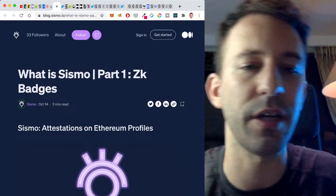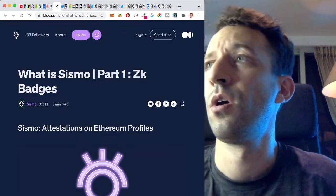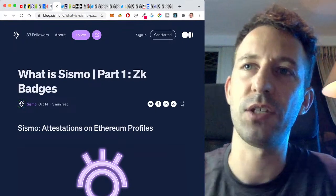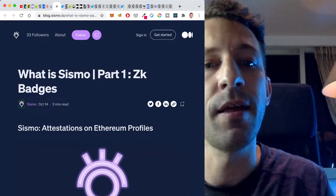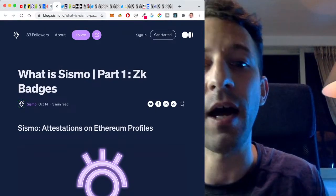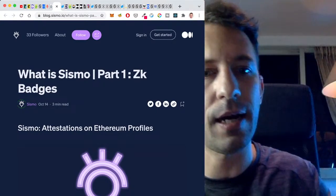Then another use case would be for aggregating a DeFi score. So, for example, you could have a system where we aggregate a score based on your different interactions in DeFi, but without revealing exactly what you've done in DeFi. So, for example, we could have a system of credit score like this.